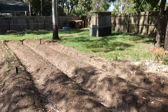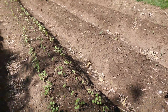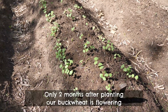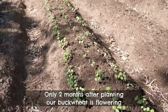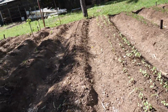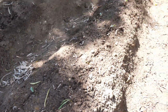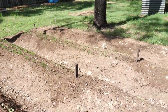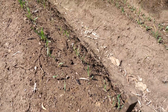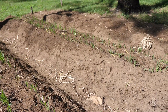So I'll quickly show you our buckwheat, which is doing so well. Right here is buckwheat. And there we go, look at that, it's growing beautifully. This one here is the cowpea. That's what it looks like, doing pretty good. And then we have, as I said, the 2 last beds, which look like each other. It's the green manure mix and the chicken foraging mix.